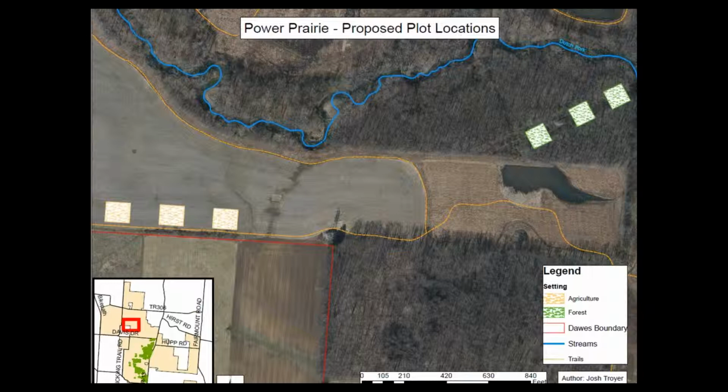So we have 3 forested plots over to the right, and we have 3 ag plots to the left. They're growing corn and pumpkins on the ag side there, and we put down native seed mixes, about 25 species in this seed mix. So this is how we set this up. We did this last year.